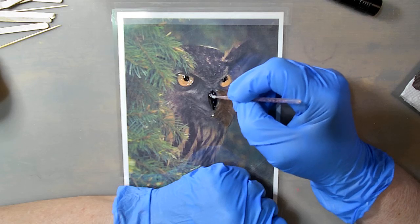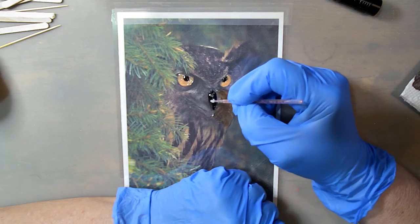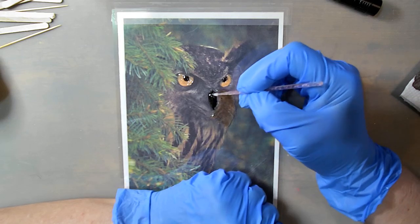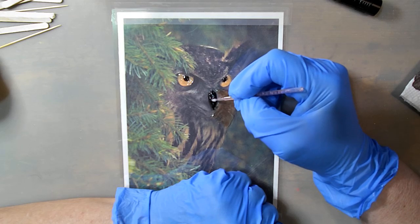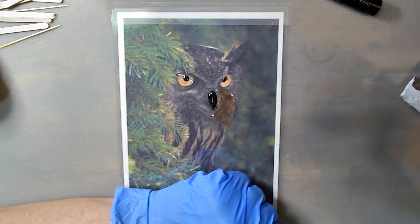Apparently that's really stiff in that area there. I know that looks like it's awful long, but it's not. It's the way it was. But I do think I have too much on here, so I'm going to wipe some of that off.